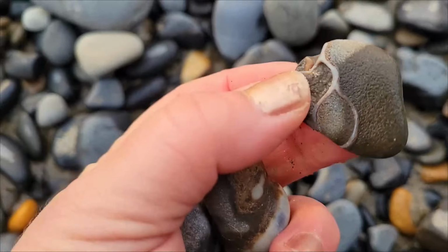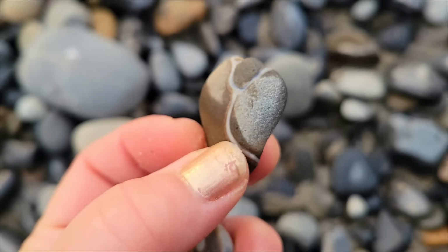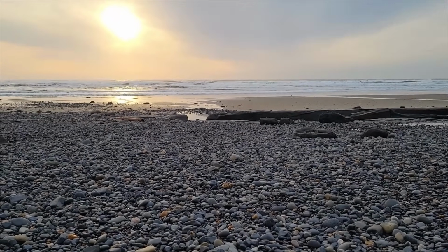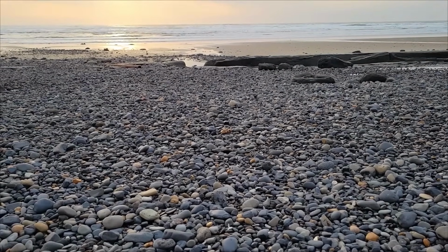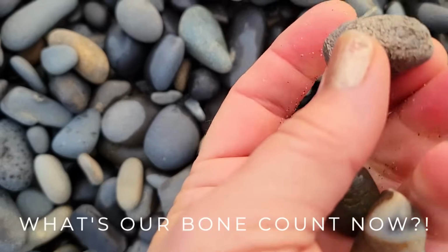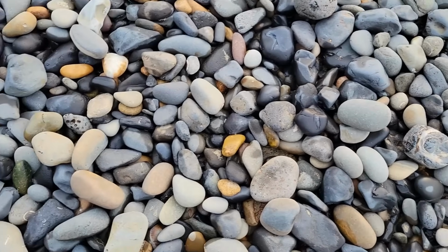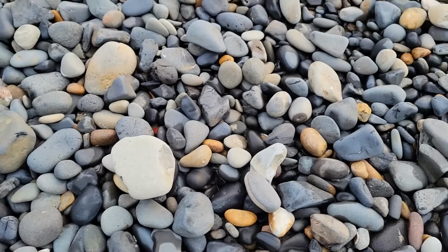Got another one. It's a little skipping pebble. So pretty. Such a nice day at the beach. Sun's getting ready to go down though. Gonna have to start walking. Cute little piece of bone. Very, very bony day. Couple more fun little cutters. Gonna do a little lapidary project with those guys. Just for fun.